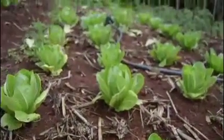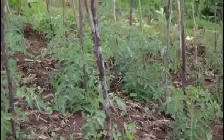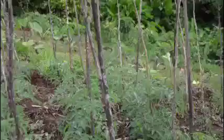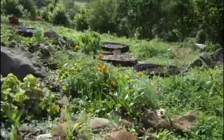Coming a little closer down, we will have things like the tomatoes and salad peppers, which too love these nutrients, the full onslaught of nutrients, which allows them to thrive even faster than if we had planted them in the ground.